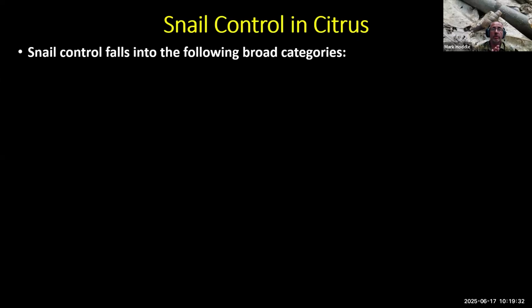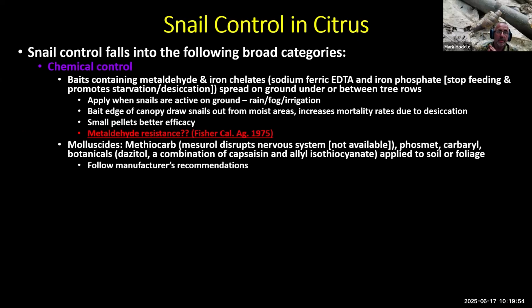Okay, so snail control. There's going to be a lot of information on this slide, and snail control basically falls into really just maybe two broad categories, and at a stretch, possibly three: chemical control, cultural control, and maybe biological control with decollate snails, which I'm going to get into towards the end of this presentation.